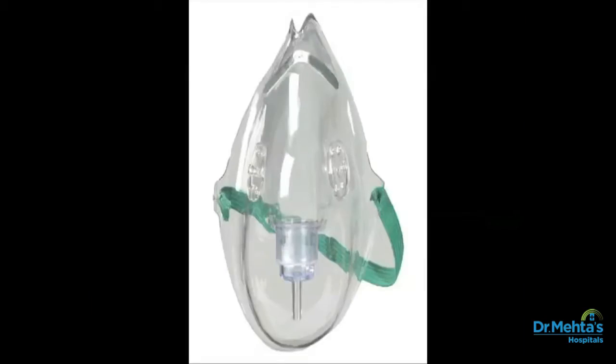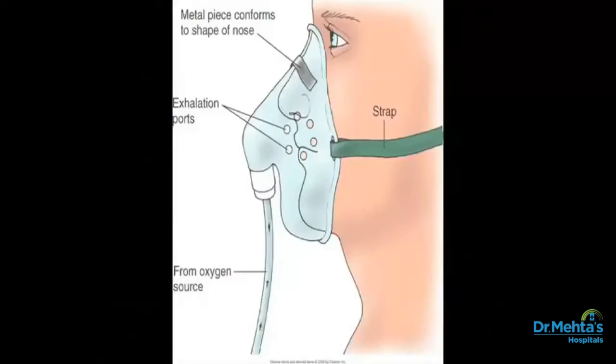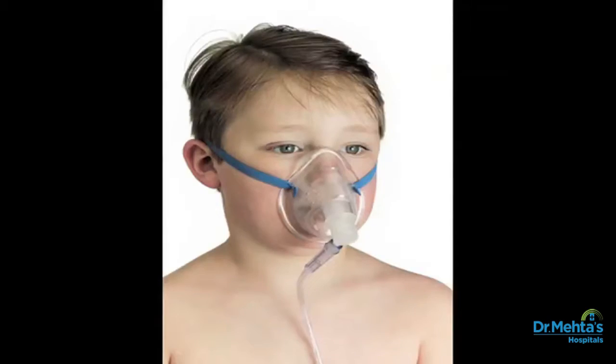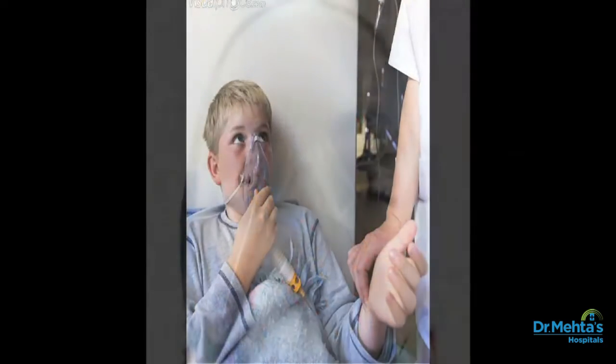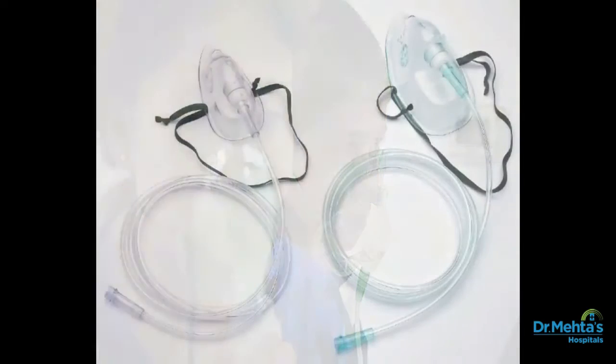This is the oxygen mask. Simple oxygen mask is made up of clear, flexible plastic or rubber that can be molded to fit the face. It delivers 35 to 60% of oxygen at the flow rate of 6 to 10 liters of oxygen per minute. It has vents on the sides of the mask, which favor the entry of room air inside the mask and dilute the oxygen, and also allow the exhaled carbon dioxide to escape.